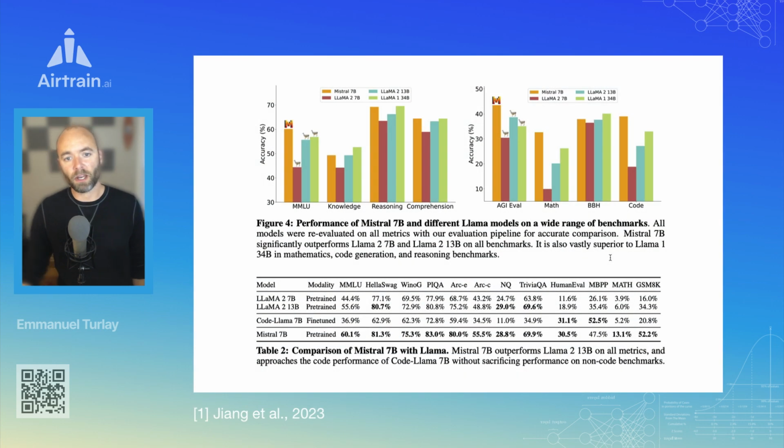So here they compare Mistral 7B to the Llama family of models, so Llama 2 and Llama 1. And as you can see, on a number of benchmarks the Mistral performs a lot better. So for example, MMLU, which is a general knowledge benchmark, we'll get more into that later. It performs much better than those other two models here. So that's pretty impressive for such a small model.